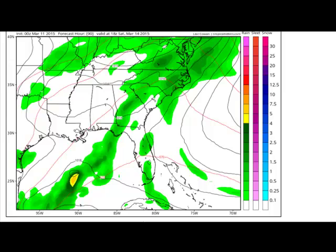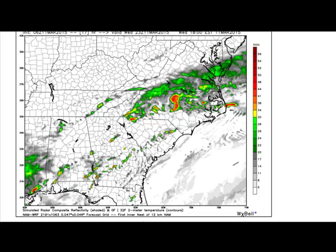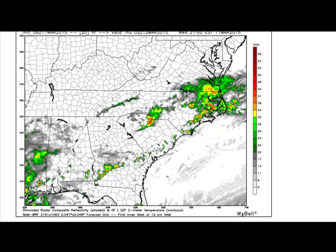Before we get more into detail with the weekend system, let's talk about today. All right. So here is again one of those high resolution models. This is the 4 kilometer NAM model, and this is valid 4 o'clock this afternoon. You can see scattered showers with a few thunderstorms involved. There we go out to 6 o'clock Eastern time this evening, and then finally out to 9 p.m. Eastern time.